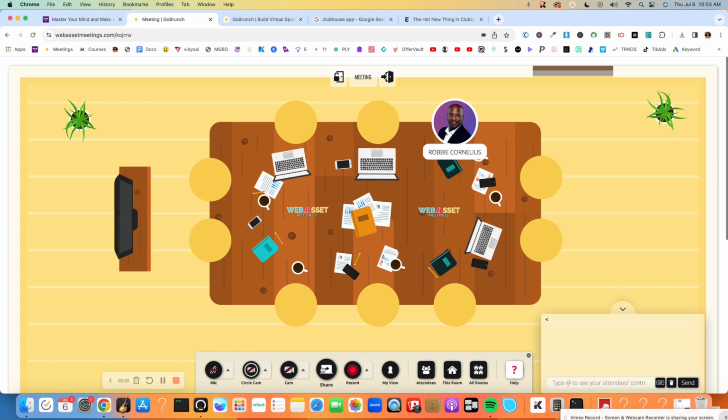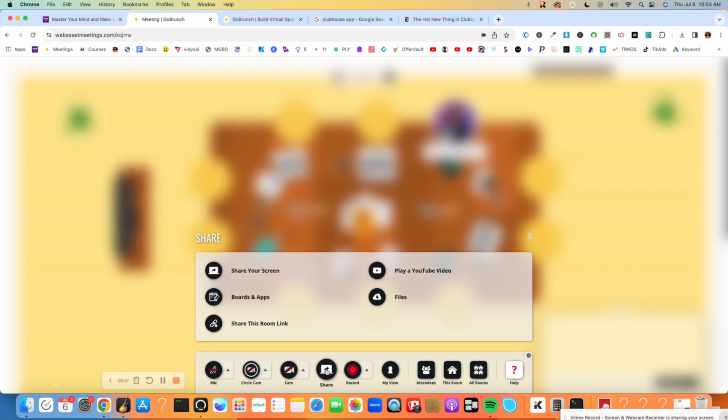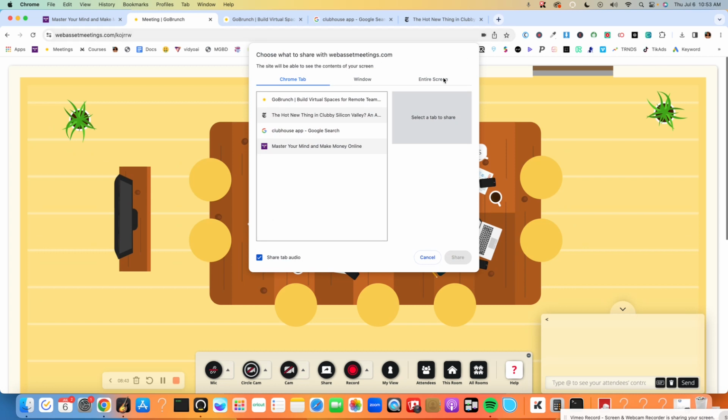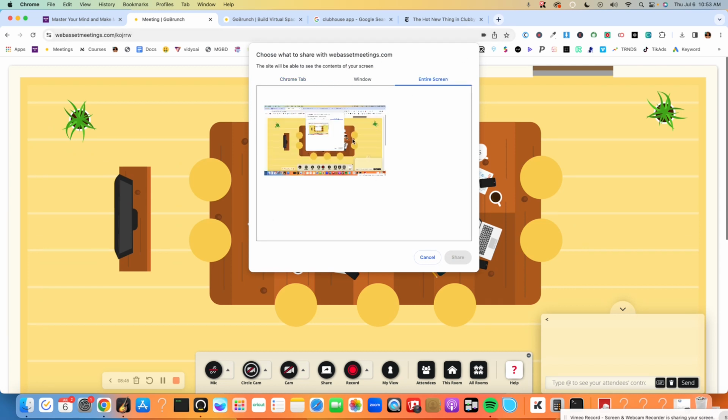Another feature I'm going to move to is the share your screen feature. If I want to share my screen, all I got to do is click right here where it says share screen. I can select the screen that I want to share, and I can click here and hit share entire screen, and then voila, my screen.